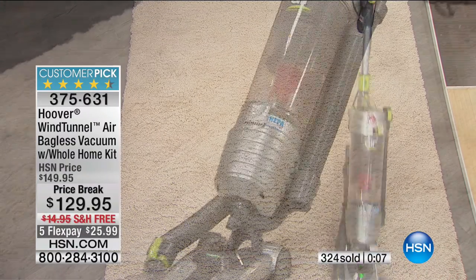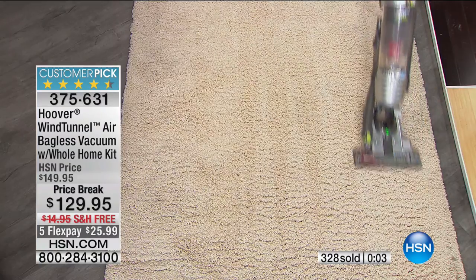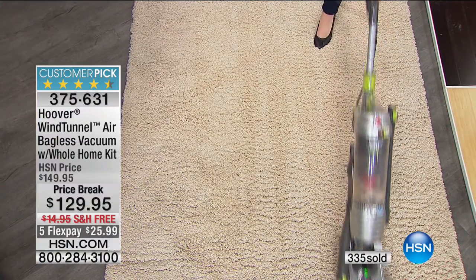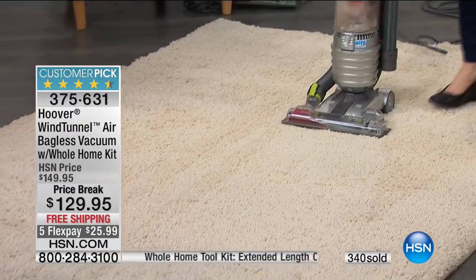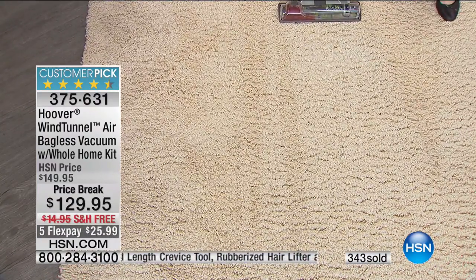And I'm only going to do half of the rug, because I want you to see how it fluffs up the carpet fibers. If you like those carpet lines, look how pretty this carpet looks already, just from a few passes. And let me pull back so you can see. There we go. So you can see the before and after on the carpet. It fluffs up the carpet fibers.